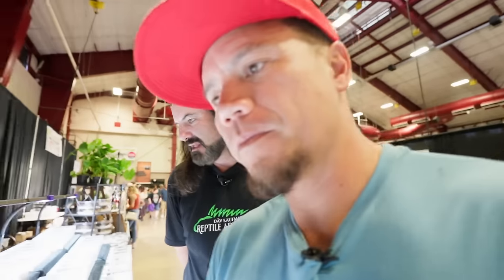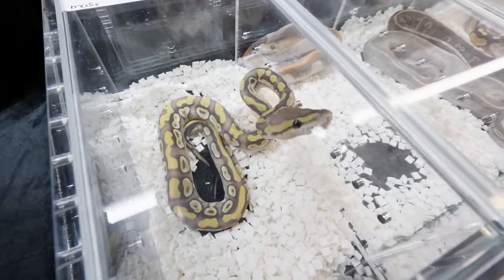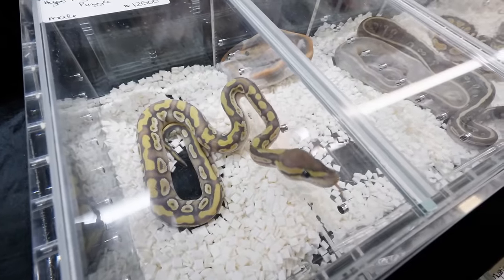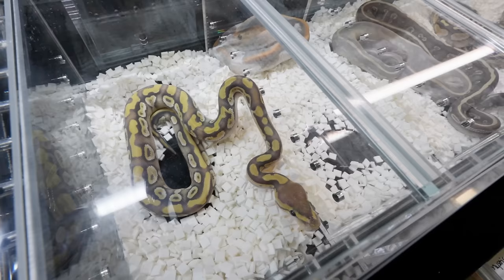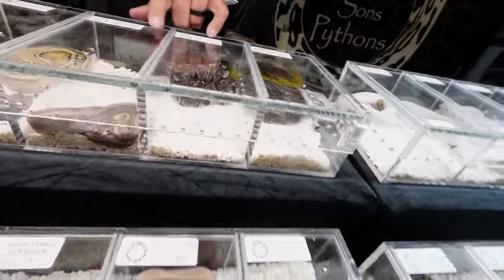Ball python jokes. Where is the puzzle? One puzzle here. Hypo Mojave redhead puzzle. Looking very nice. Looking very nice indeed. Got some blackheads, Xanthix. And thank you, sir. Appreciate you. Yeah, you got some cool stuff, man.